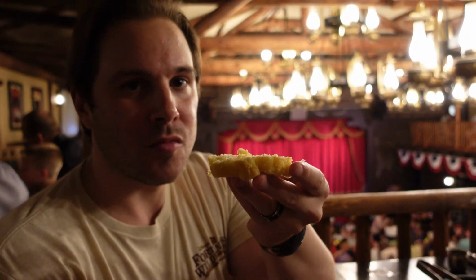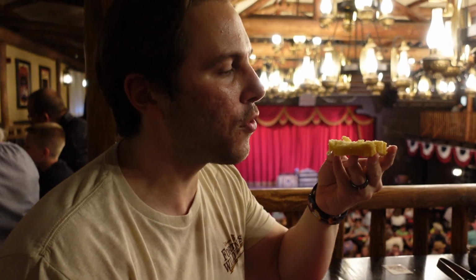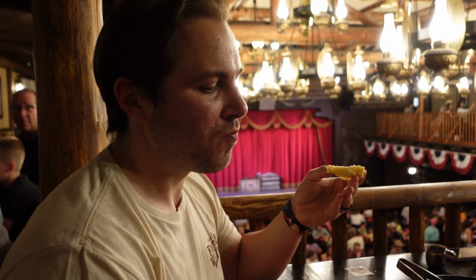It's really good. All right, so this is the cornbread vegan style, also gluten-free. It's warm. Your guys' cornbread is so much warmer than ours. You can taste really no gluten in it because it doesn't have the consistency. It falls apart a lot more.